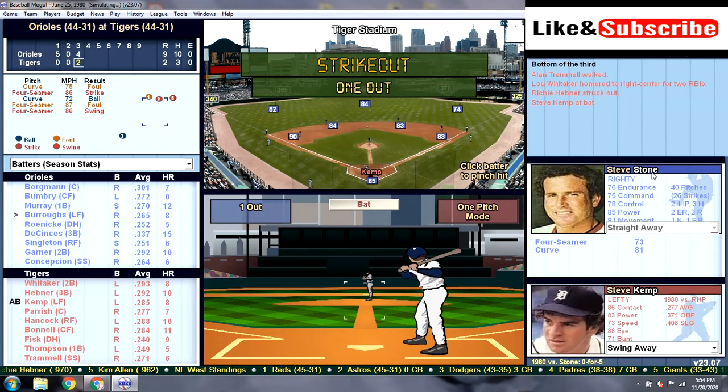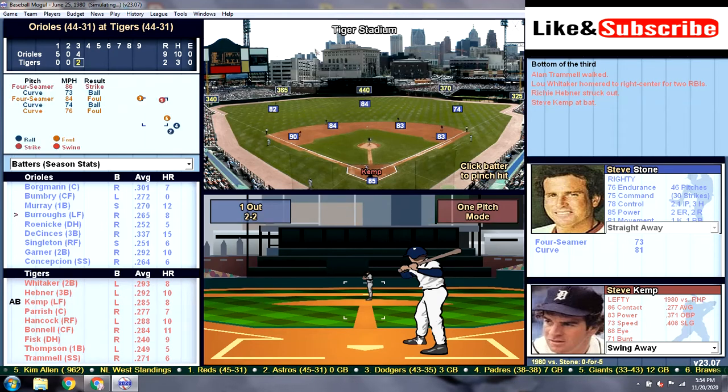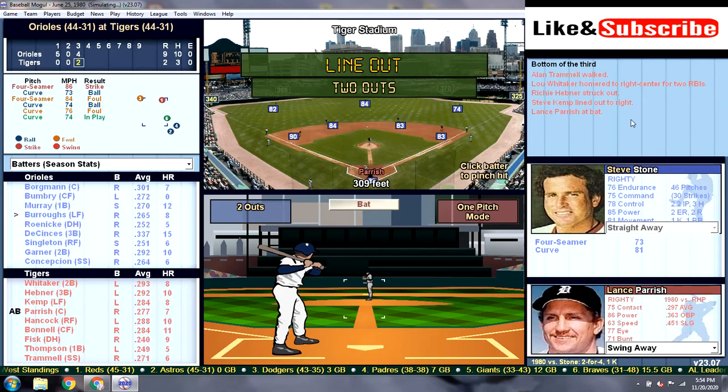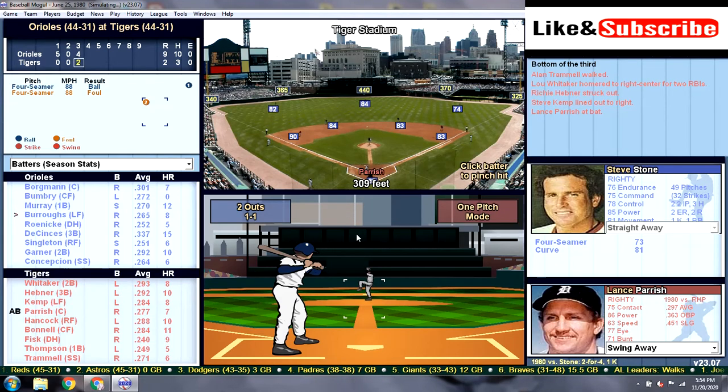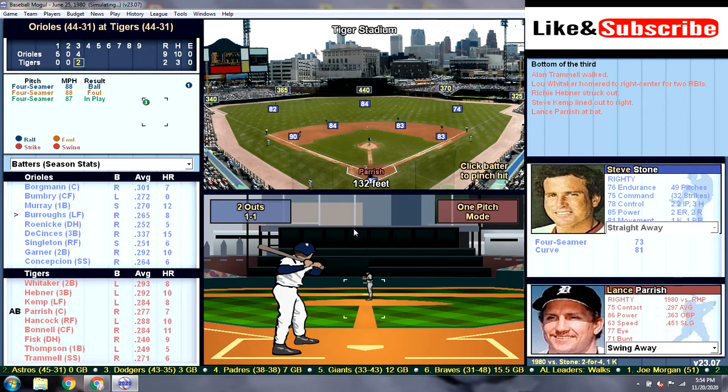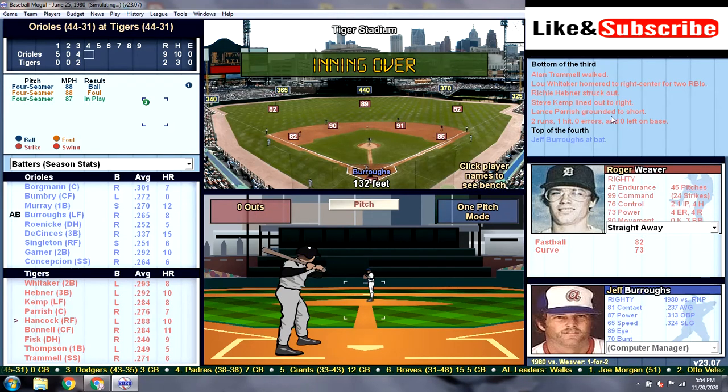Hebner strikes out. And it's going to be 1 down for Kemp, who's 0 for 5 against Steve Stone. Kemp rips it on a line to right field, and that's going to be the second out. So 2 down for catcher Lance Parrish, big wheel. He's going to ground it to short. And that is going to be the third out. So we got a couple runs back. We're still 7 down. It's only the 4th inning. It's not over yet, right?